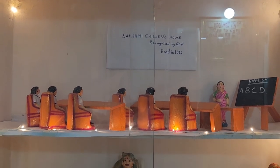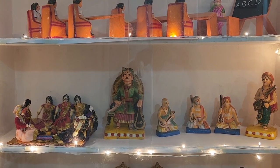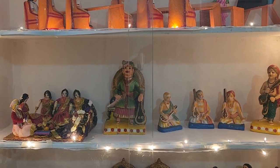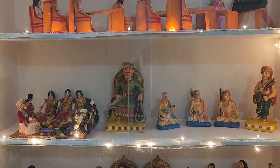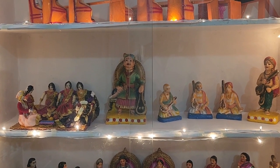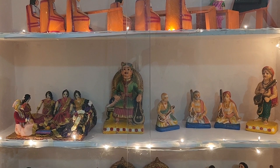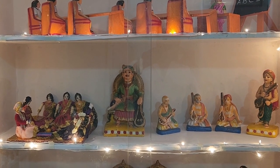The next row, we have dedicated to music. On the left, we have a ceremonial sitting of a bride and bridegroom with some sangeet going on. Is it a nalangu, as we would call it in a Tamil way? I don't know. But on the other side, we have Swati Thirunal, the king composer. Then we have Muthuswami Dikshitar, Shama Shastri, Tyagaraja, and Purandaradasa.